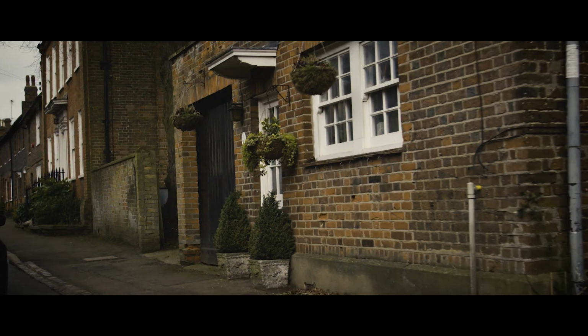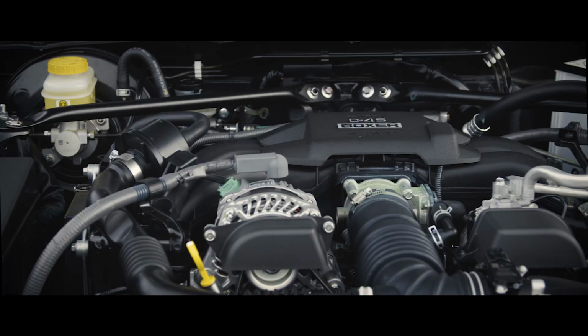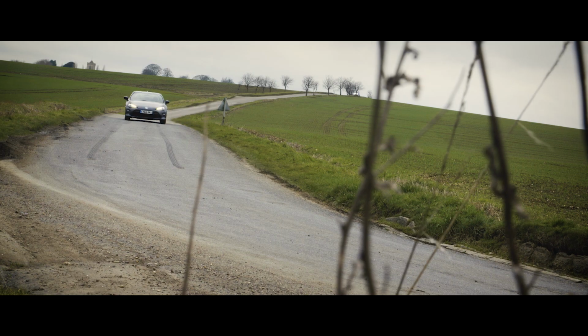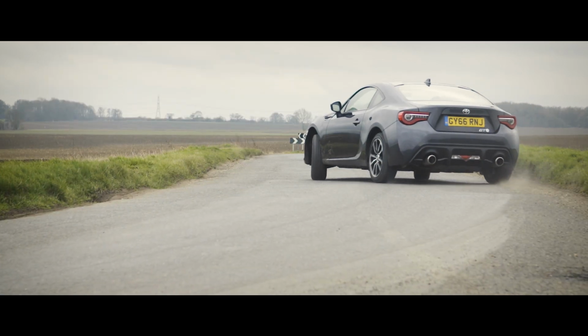You'll also know that it has 200 horsepower and 151 pounds-foot of torque, features a low centre of gravity thanks to its 2-litre boxer engine, and weighs just 1,275 kilograms. It goes sideways, it does burnouts.